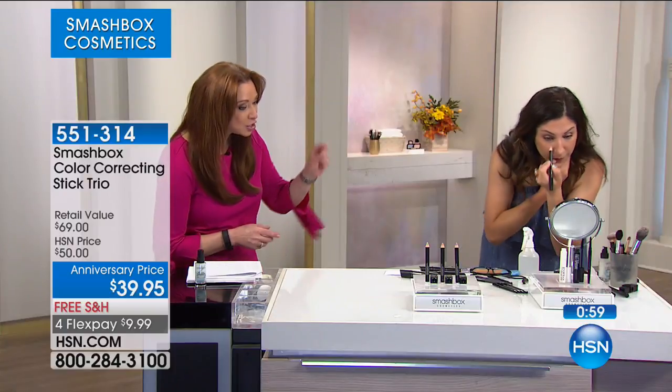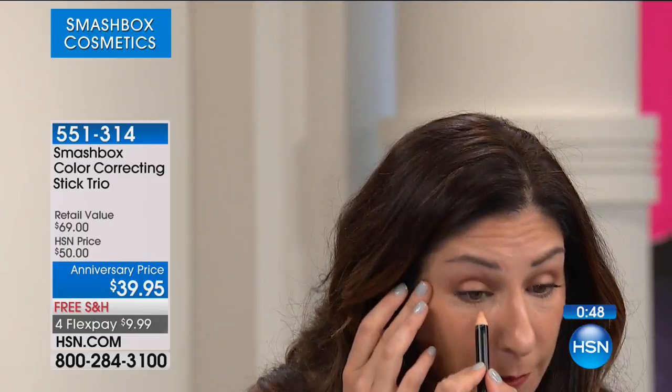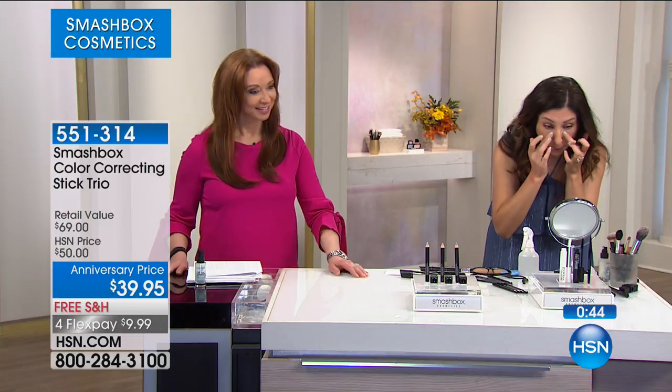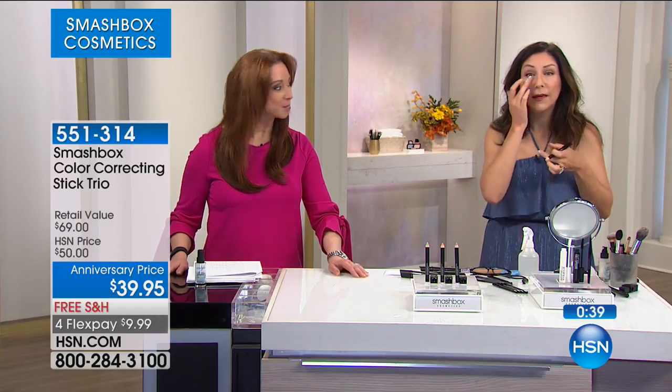So, Terry, now this is the creamy yellow, used underneath the eye area. I'm going to tell you, I never am without my peach because I have darkness under the eyes and I don't always want to wear a lot of makeup or concealer. If I draw the peach under my eyes and then look at this, look at that. It just disappears. It lifts the darkness.